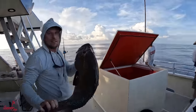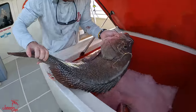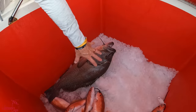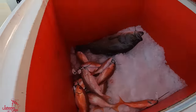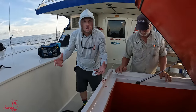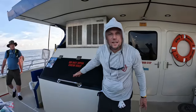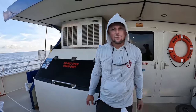So this is how we ice these guys down, guys. Check it out. This will be the first bin that the fish go into, and the ice here is actually saltwater ice. The guys will put the catch from this whole entire drift into this box, and then shift them over into this larger box right here. The ice is made on board this boat. Right behind me is an ice machine that's constantly producing ice, so the fish stay nice and preserved. By the time we get to the dock, you couldn't have preserved the fish better.